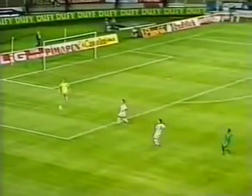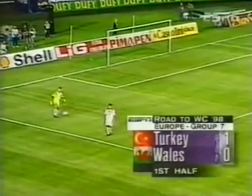Wales looking to play the offside trap. They got it all wrong. And Turkey there taking the lead with a goal after 5 minutes. Hakan Sukur, so deadly in that 6-yard box. They look easy, but somebody's got to be there to score them, and he makes a habit of it.